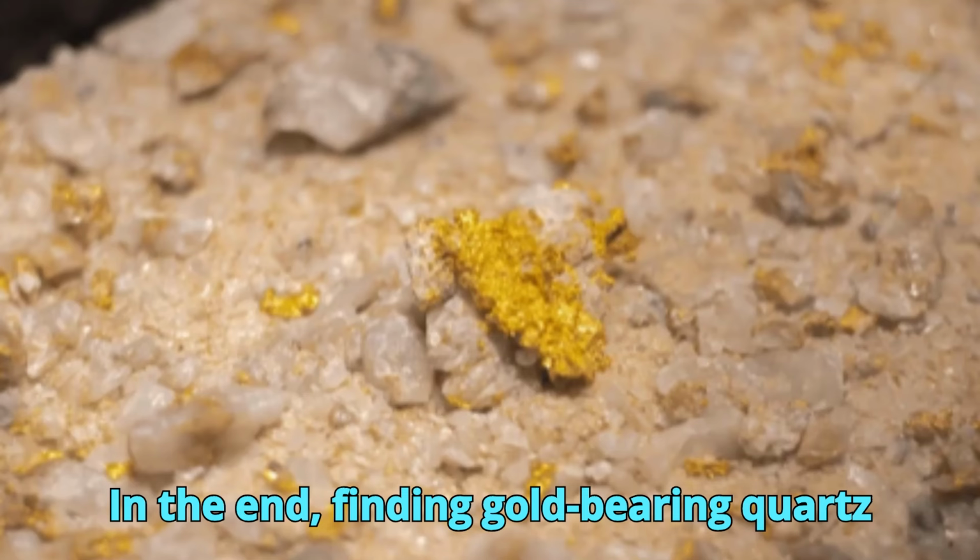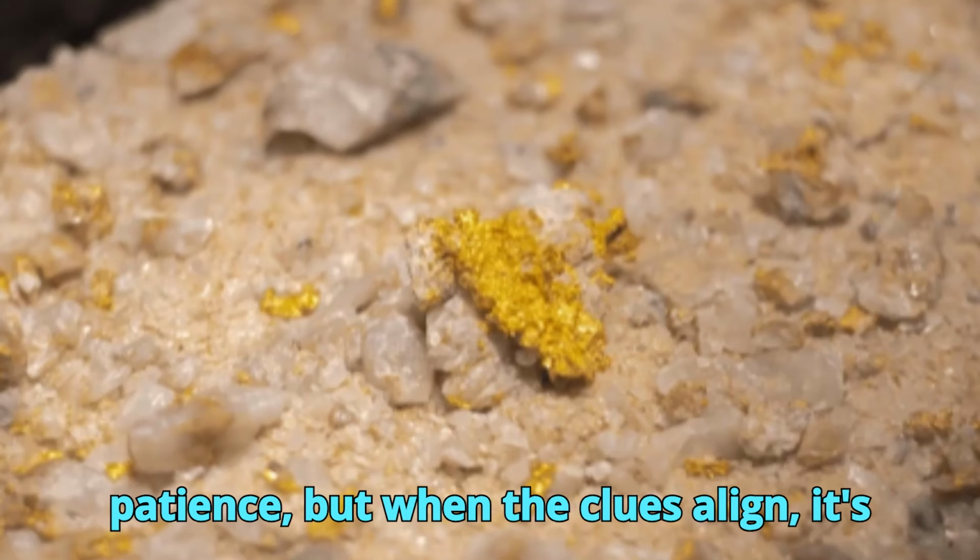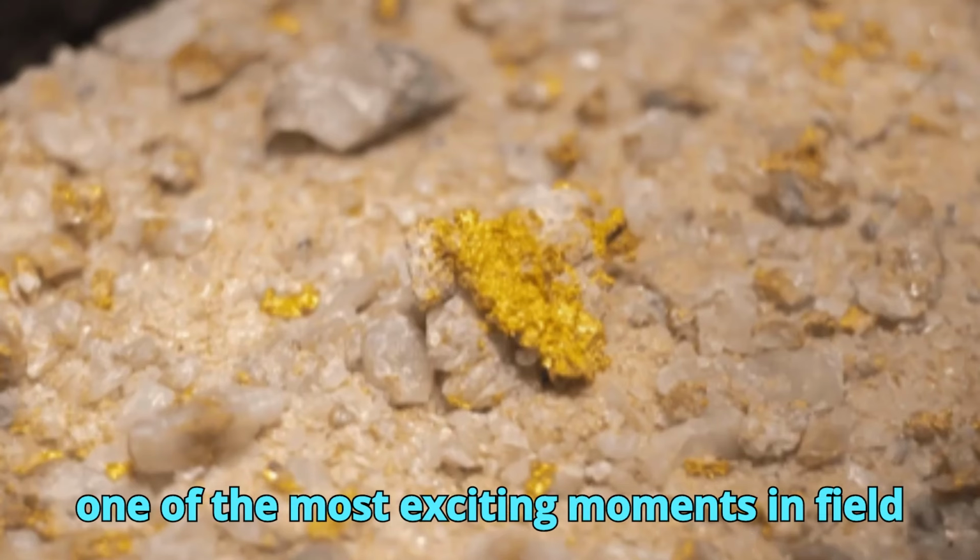In the end, finding gold-bearing quartz is part science, part skill, and part patience, but when the clues align, it's one of the most exciting moments in field geology.